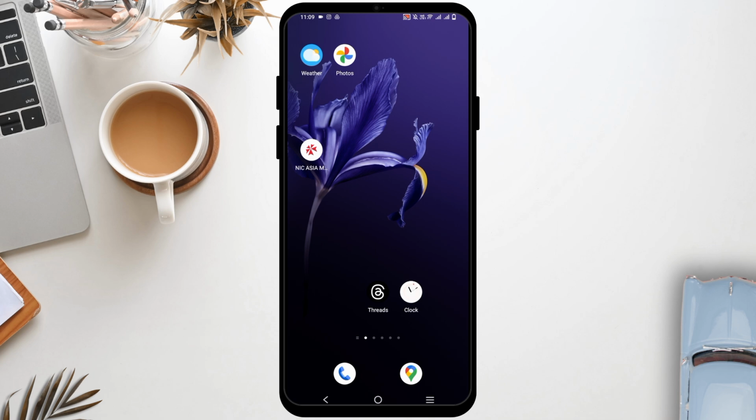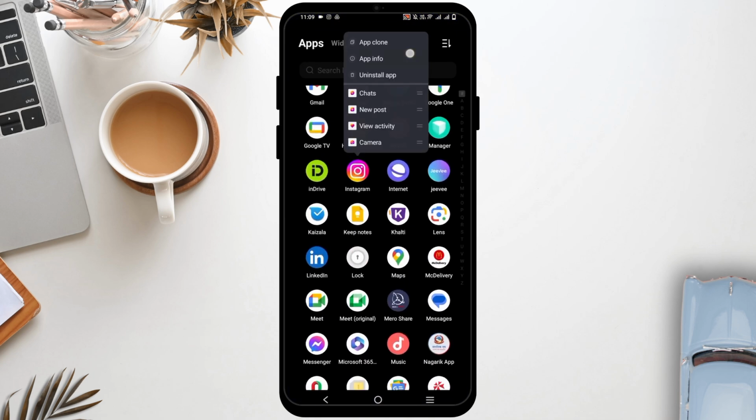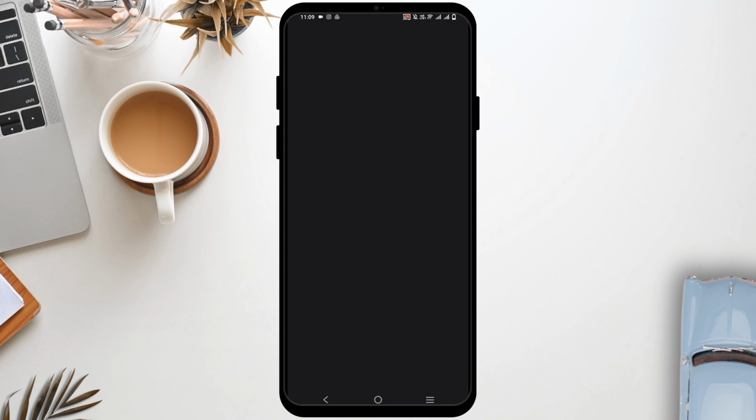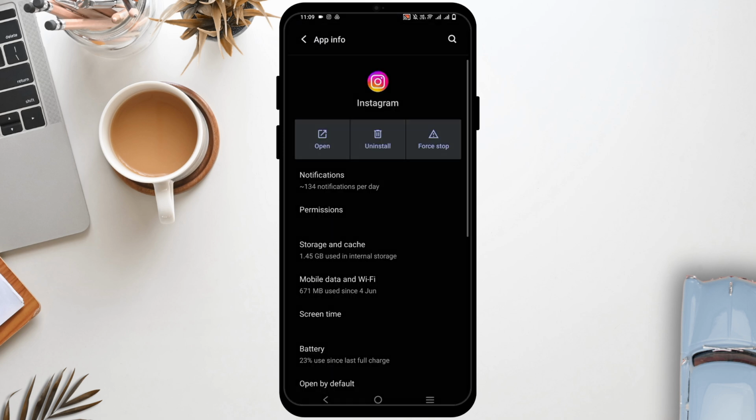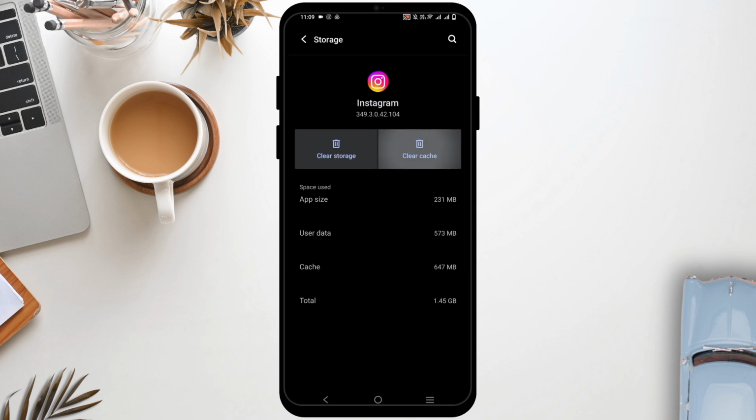The next step would be to restart your Instagram completely. Sometimes you just have to reopen it by opening recent applications, swiping off Instagram, and then opening it again. For the third solution, go to the app info of Instagram. Tap on clear Instagram cache and open it again.